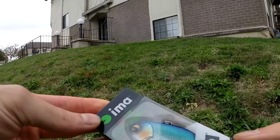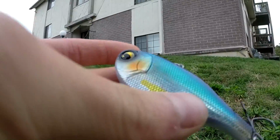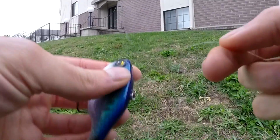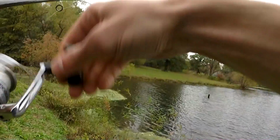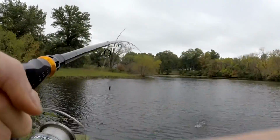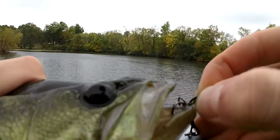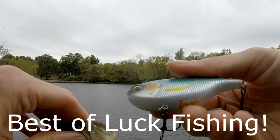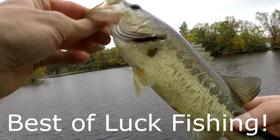Alright, now I'm going to try this Japanese fishing lure. We'll see how it goes. It's a lipless crankbait. It's got a rattle on here, using 12-pound test line. Oh, I think we got one, guys. Yep, we got one on the lipless crankbait, jumping out of the water. Again, not a massive bass, but hey, it's something. We've now caught one on the square bill, one on the lipless crankbait, and one on drop shotting one of those worms.